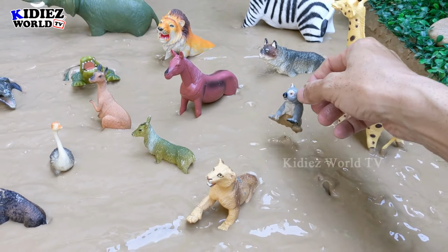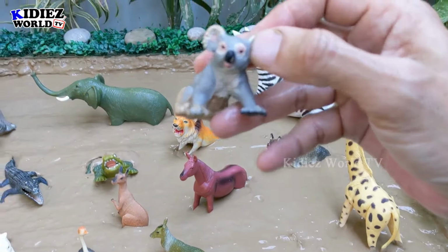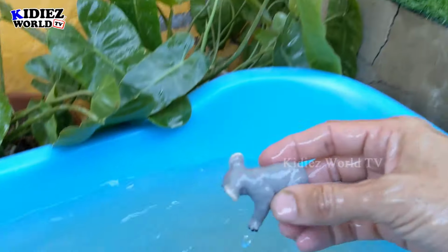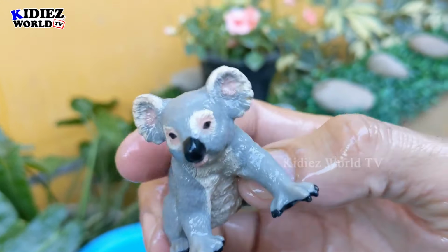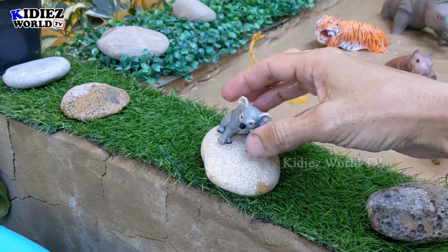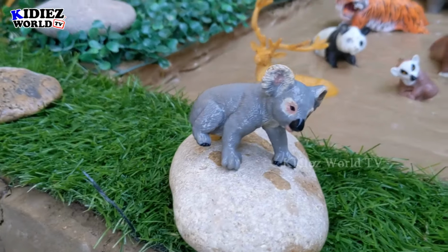And the next one we have is a koala. A little but very adorable zoo animal. Let's watch him. That's a very small animal, but very adorable. Here we go. Koala. And I would like to keep him here. Wow.